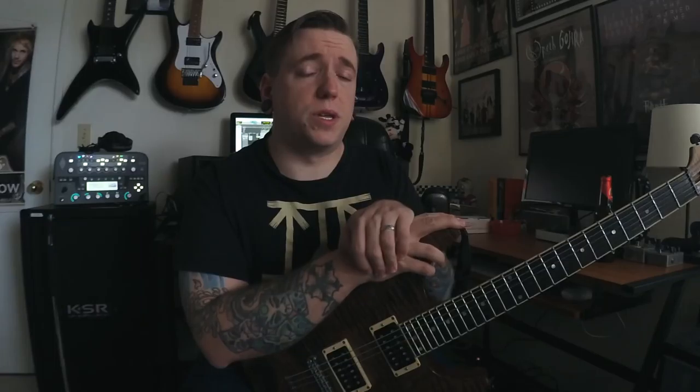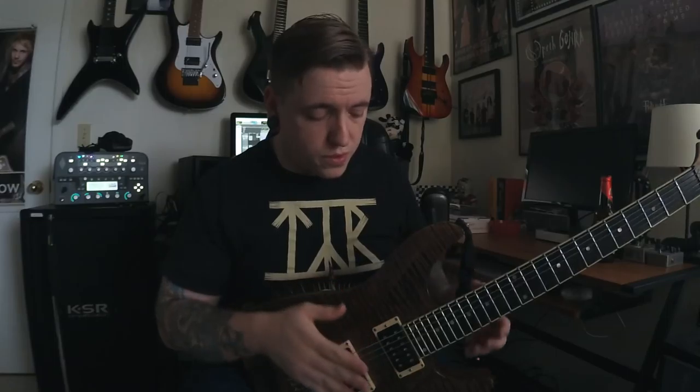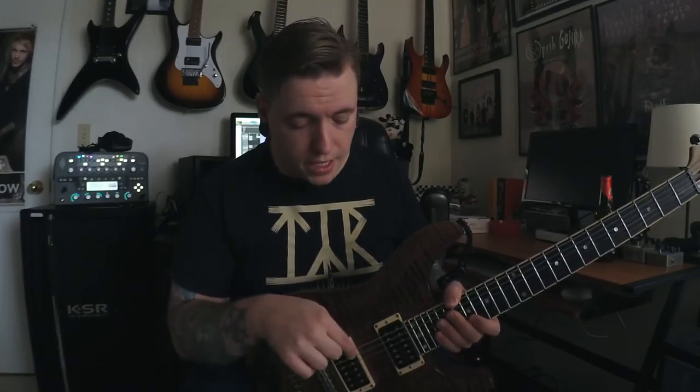It was great for the fast picking runs, and when I was just messing around with it, it also sounded really great with sweep arpeggios and bends, and just really made the vibrato really, really sing. Overall, a really, really great pickup set to be had in the Basilisk and the Aeon combo.